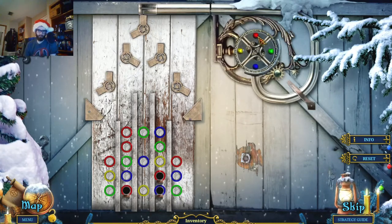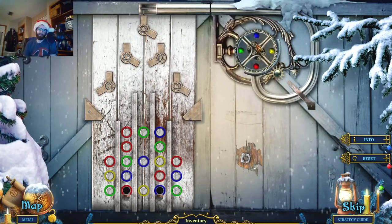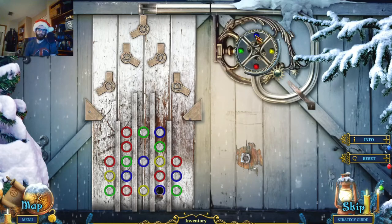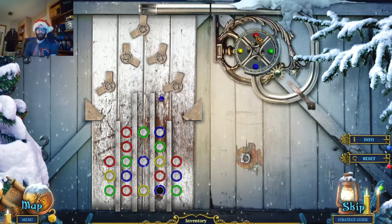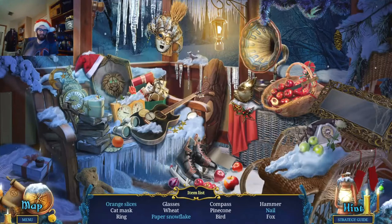Okay, we've gotten closer to the end of this. It's taking a little bit, but... You just gotta think what's gonna be next. You gotta pay attention to where the pieces are rotated, and you gotta just like that. Very simple, just like that. Okay, cat mask, orange slices, ring. There's the ring.